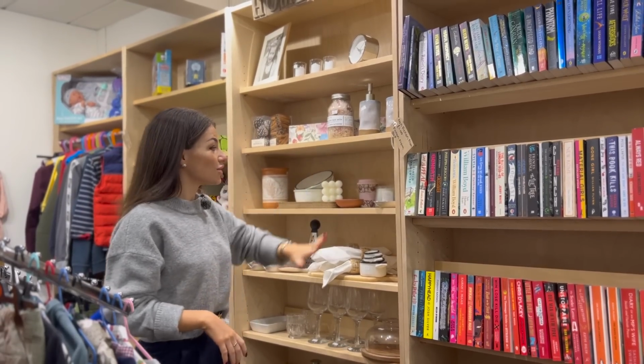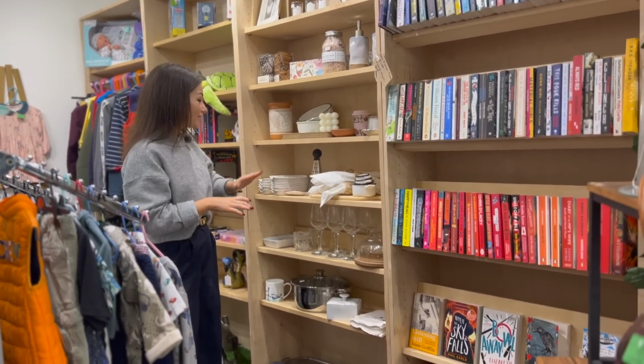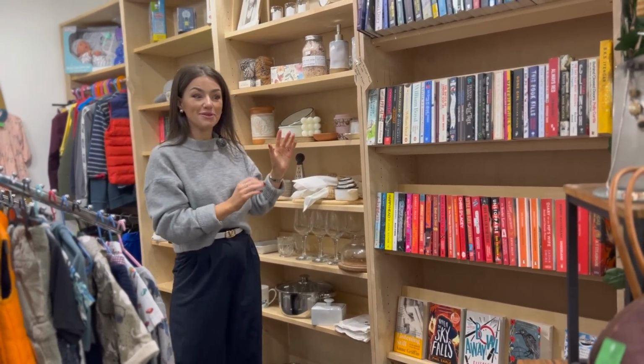We've got Himalayan pink salts. If you're looking for a bit of a spruce in your house, you don't want to break the bank, get yourself to a charity shop. You never know what you're going to find. And there's some really, really fun, unique pieces here. And it's just fun to have a little look around sometimes.